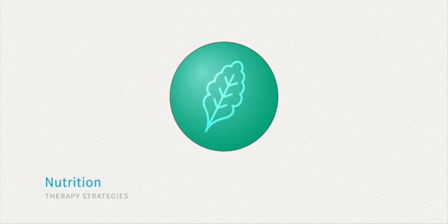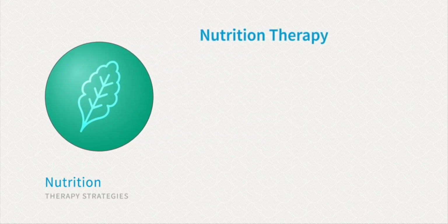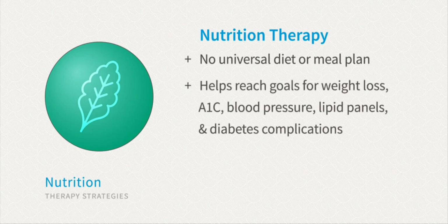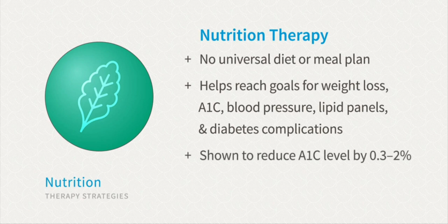Nutritional therapy is an essential component of lifestyle management and is often the most challenging for patients. Nutritional plans are unique to each individual, and there is no one universal dietary change or meal plan that can be applied to all patients. Nutritional therapy is designed to help patients improve their habits in ways that facilitate a healthy body weight, reach goals for A1C, blood pressure, and lipid panels, and delay or prevent any complications that may occur as a result of having diabetes. It is a powerful tool that has been shown to reduce A1C level by 0.3 to 2%.